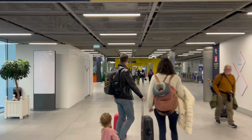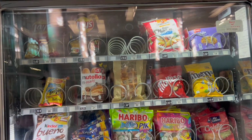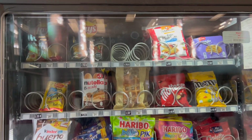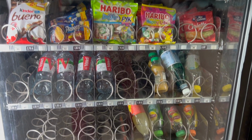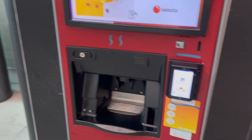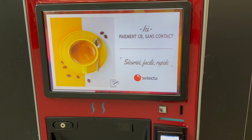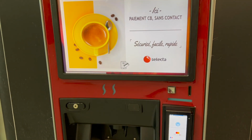You guys stay tuned. I'm going to show you what are the knickknacks or the snackies available at the Paris airport. The airport kiosk, take a look. It's a little different from the States in terms of drinks and snacks. And then over here, you can get coffee. Really? What is the selector? I'll have to figure out.